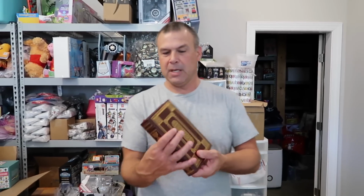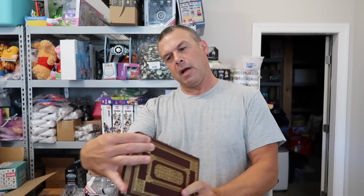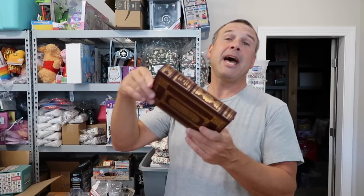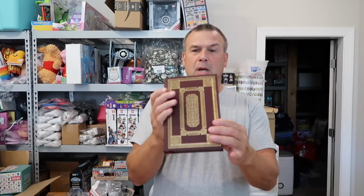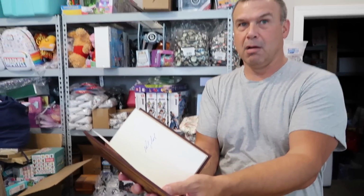My first item is going to be this leather-bound book. I have it upside down. It is a signed first edition Philip Roth, The Anatomy Lesson. So this is a book by the Franklin Mint, I believe. You can see the autograph right there. Oh, okay.